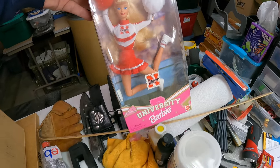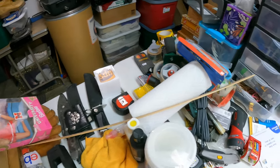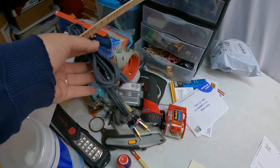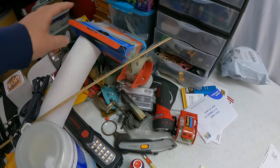This is a University Barbie. This one I'm going to put on eBay. That's hopefully getting done tonight. And this is just like, okay, here's some Monster Cable RCA jacks. I'm just going to keep those, so they need to go inside.